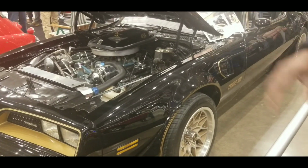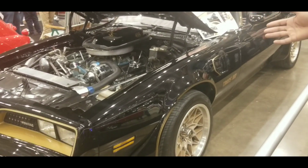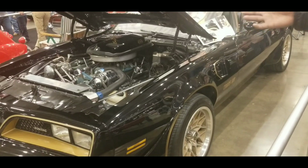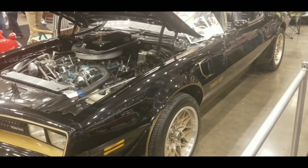Well, let's face it, it made his career. Without Smokey and the Bandit, he was just another guy. And he made the Trans Am. True, they made each other. Everybody wanted one after the movie. Even now, I like it. Even now, if I can afford it.